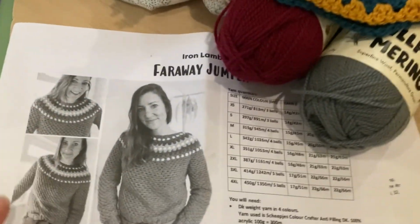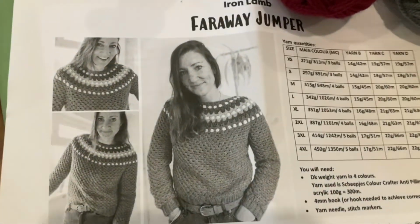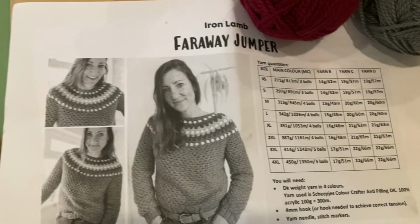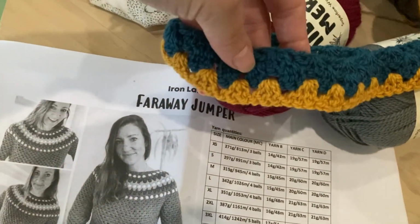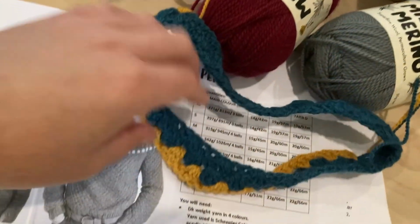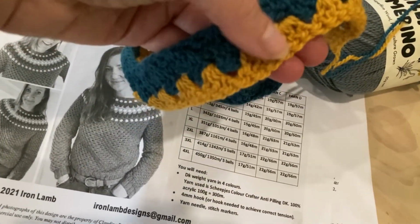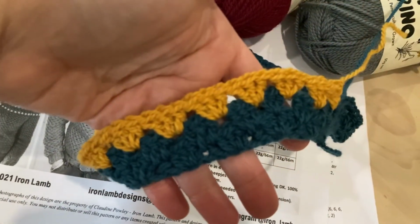I also started another project over here. I've been wanting to have a play around with this jumper, and I decided that I could work on this one just as something fun while I'm away. So what I did last night is I did the cast on and began it, and now I'm up to about round three, so it's going to be easier for me to just pick up and work away on.